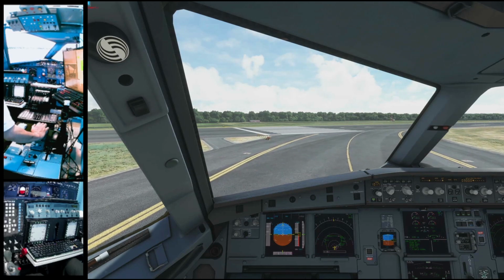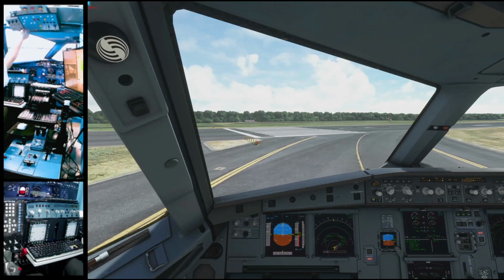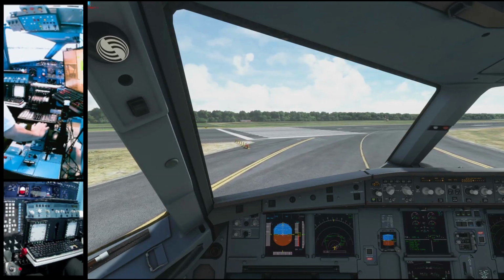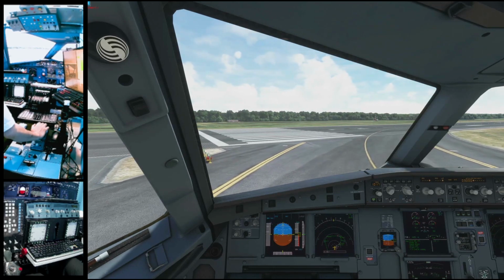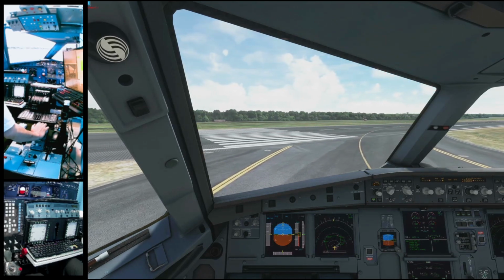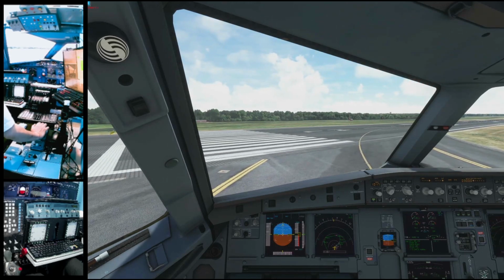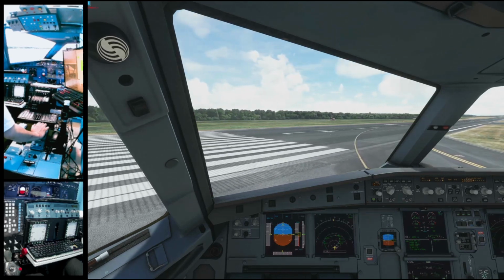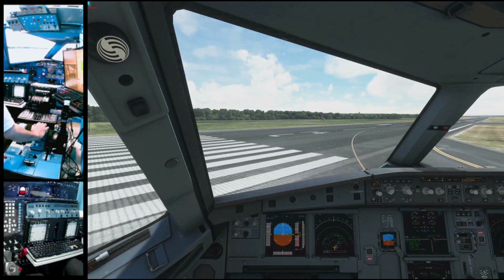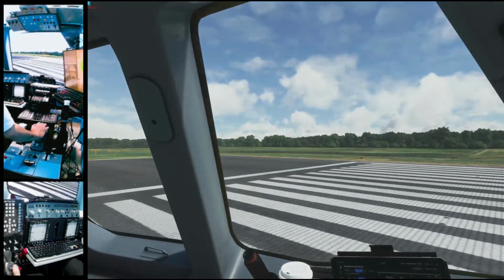Okay, let's do all lights on. Flight attendants, please prepare for takeoff. So that's the trigger when you switch on the takeoff lights, all of the lights. Basically, there's some annunciators. In this case, that's my FO. Okay, clear left side. Clear right side.